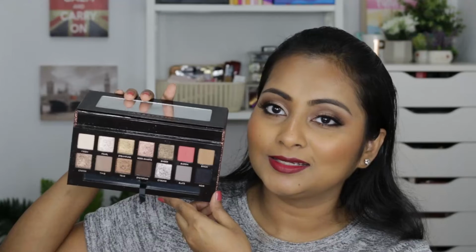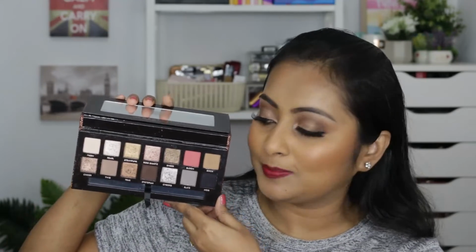I haven't seen it on the Sephora Singapore website, but it is available on a lot of other websites, especially on Beauty Bay and Cult Beauty. This one is still available if you want to get it. This one is also a cool toned palette. Let me take out the brush because it is going to fall, I know. This is how the palette looks. It's a really nice palette.